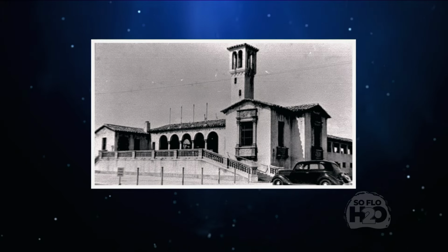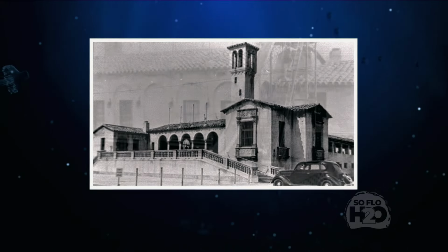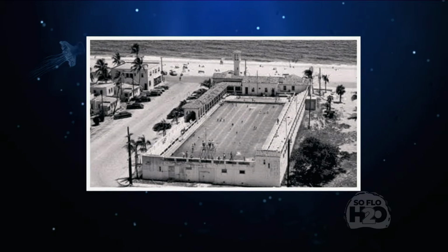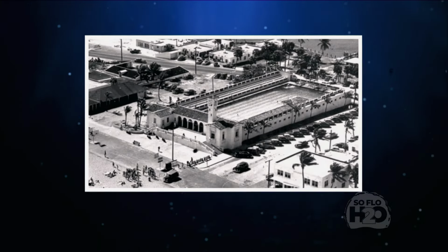The city of Fort Lauderdale has a long history of swimming. In 1928, the city built the first Olympic-sized swimming pool in the state of Florida, and it was right across the street here at the beach. And it was a saltwater pool. They took water from the ocean and they filled it up.